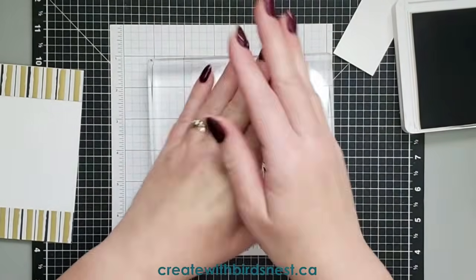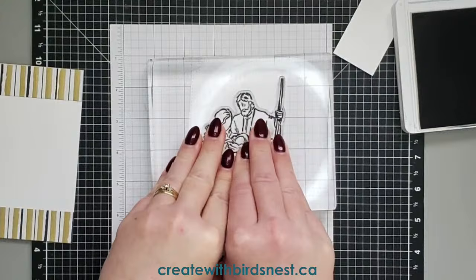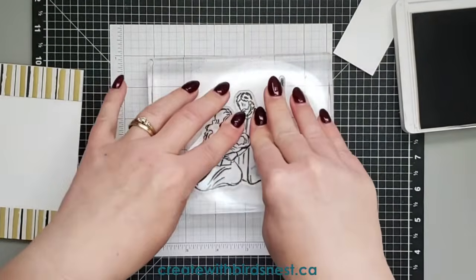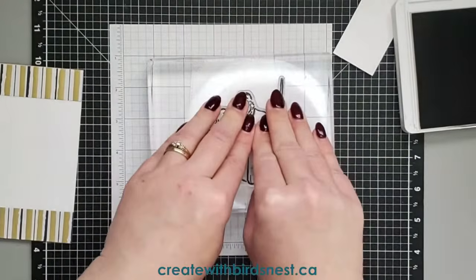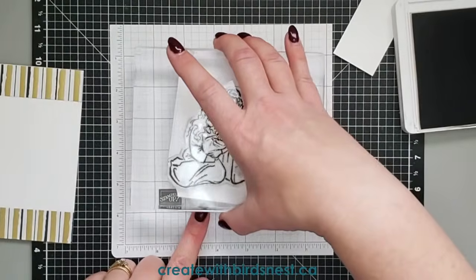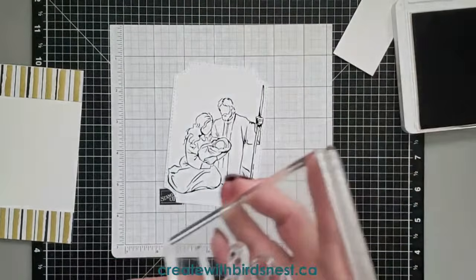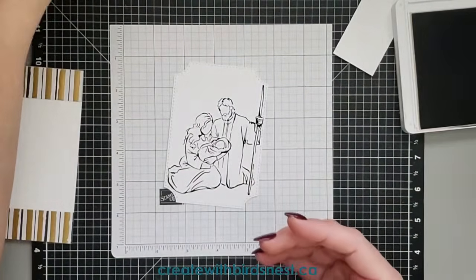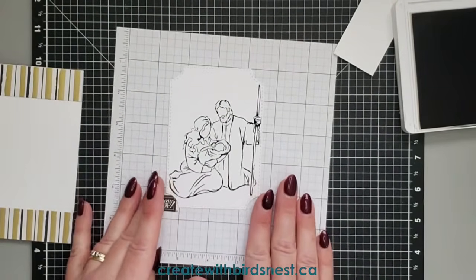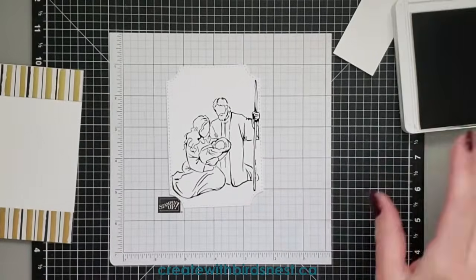And if you don't have the branching out dies, you guys, that's okay. Just cut a rectangle, put it in a circle, whatever you want. You create with what you have. Guys, crafting is meant to be relaxing and joyful, not stressful. So if you stress out about not having the same set, I encourage you not to. Just use something you already have because you already love it, right?